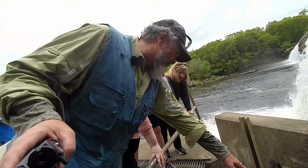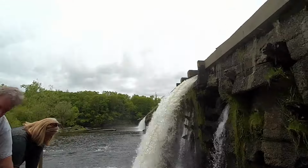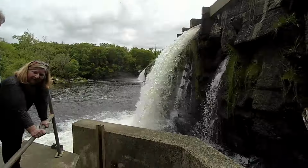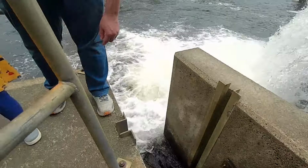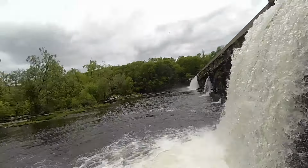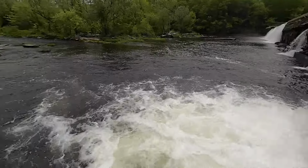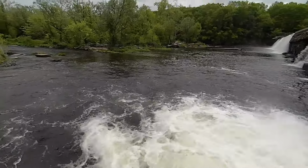Now, I got to tell you, you saw that little cutie that was standing next to me, that little girl, and this isn't a child-safe area. As you can see, there's a railing and nothing to prevent somebody from falling over the side and into that fish ladder, which would put them right into the tail race. So if you do go for a tour down here, make sure you keep a hand on your child at all times if you bring them, or maybe your elderly aunt.